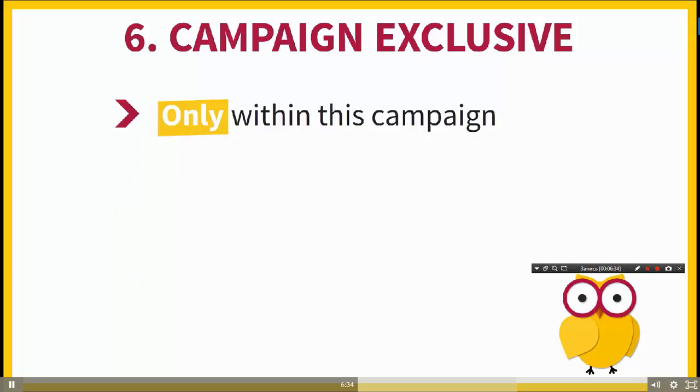Number 6. Add campaign exclusive perks. To enhance the attractiveness of your perks, you should make them campaign exclusive, meaning that a baker will not find it anywhere else. Put some stuff that's exclusive only to the campaign. Also add exclusive rewards throughout the campaign. But be honest with your bakers, guys.